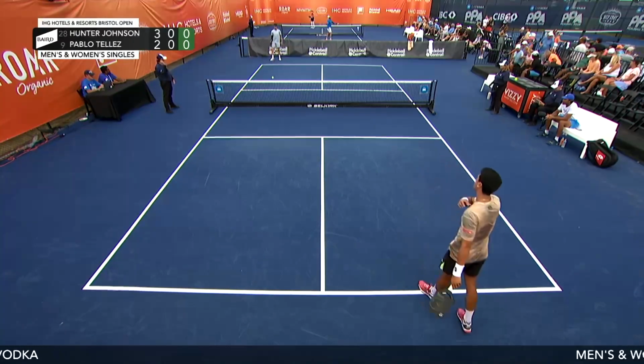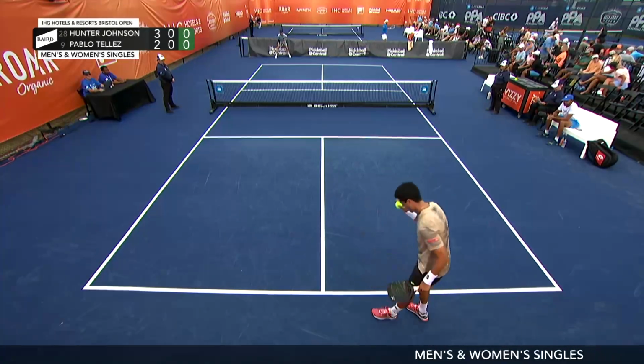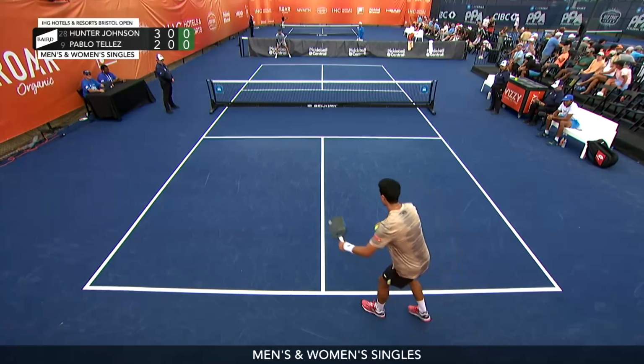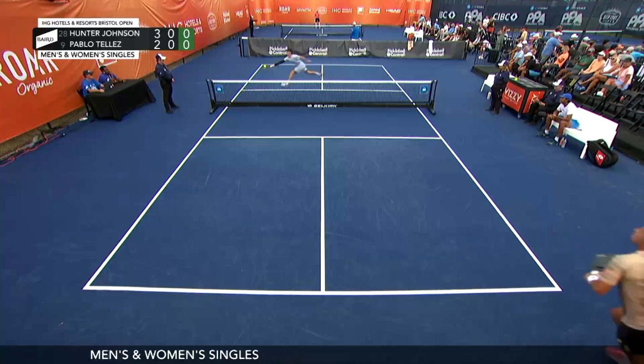So there's that same thing I was telling you a little bit earlier. He left that ball just a little bit over the net, higher than the net, and it's easy for Pablo to come down on it. Pablo has good wingspan. Yep. That's a little bit of that.